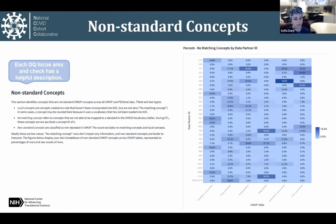And the last focus area is the non-standard concepts, which only the OMOP group will have in their scorecards. The heat grid on the right is looking at the percentage of no matching concepts in the key OMOP domains, and ideally the numbers are as close to 0% as possible.